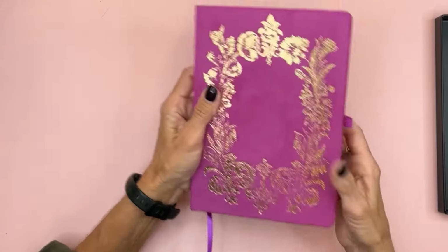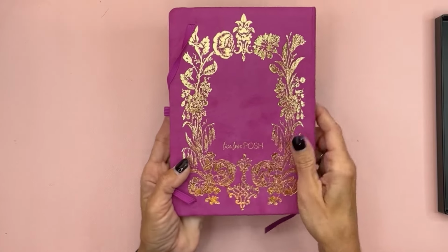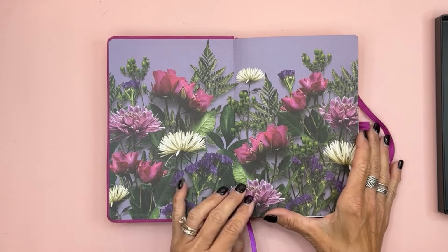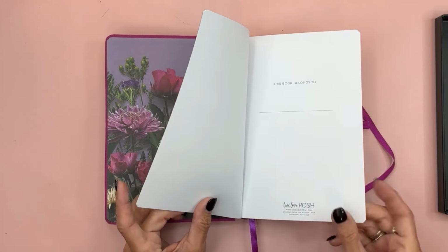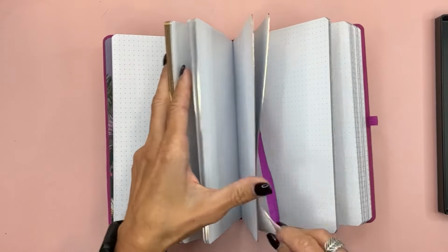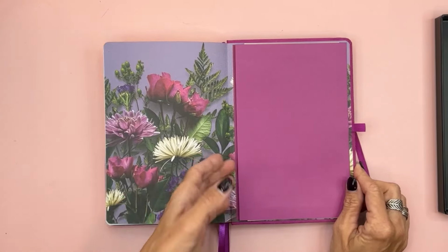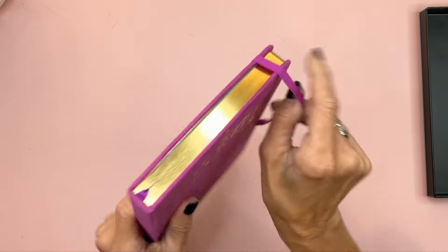Like I said, all the covers are suede. This is the fuchsia. There's the front design, and then on the back, it's got the Live Love Posh logo there. So this is what's inside of the fuchsia, all those gorgeous bright flowers. And then everything else other than the bookmark will be the same as in all the journals. So there's our name page and all of our gold gilded pages. So of course the satin ribbon bookmarks in this are going to be the same color. And there's the back with that expandable pocket. Okay, gorgeous, right? So that is fuchsia.